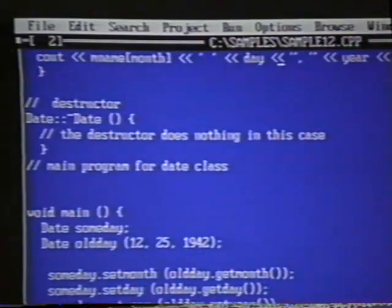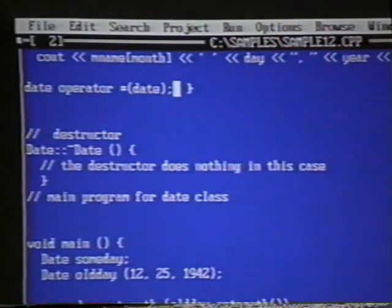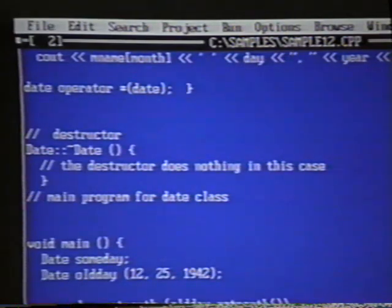Now let's look at an operator definition for our date class. In the class declaration, we can add this statement to declare an assignment operator. Date operator equal parenthesis date parenthesis closed semicolon. This is the prototype for the date assignment operator equal.